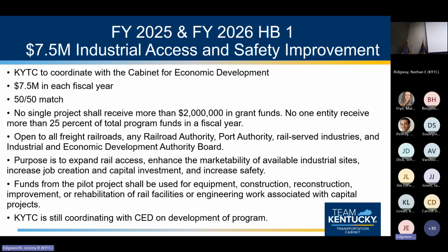They also added the provision that no one entity can receive more than 25% of the total program's funds in a fiscal year. Now, this program is open to all railroads, class 1, 2, and 3, any railroad authority, port authority, any rail served industry, as well as industrial and economic development authority boards. So this is going to have a whole lot more potential applicants, whereas with the short line fund, that's just the class 2 and class 3s. I think there are 16 of those in the state. That's all that can apply. In this program, anybody that owns a rail spur essentially can apply for these funds.